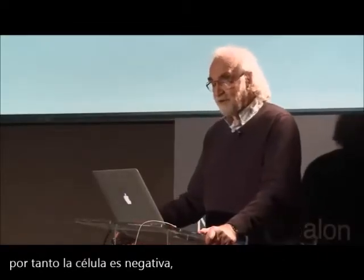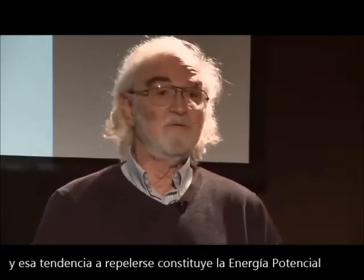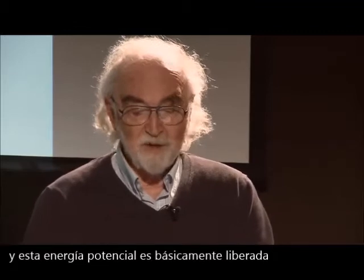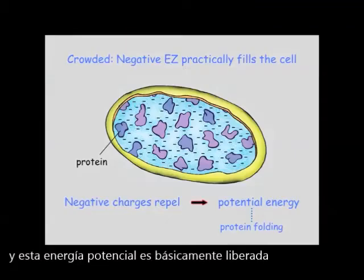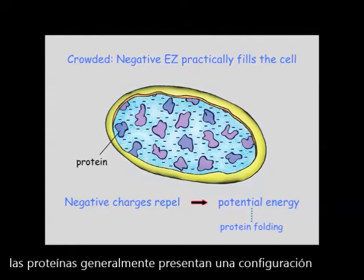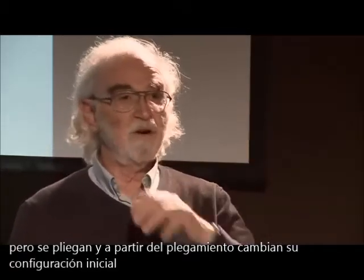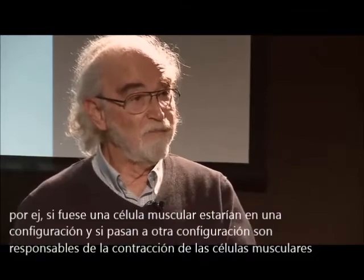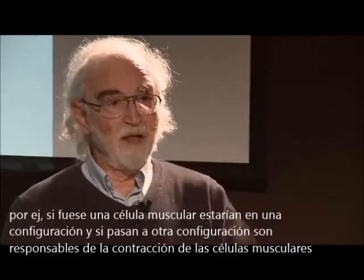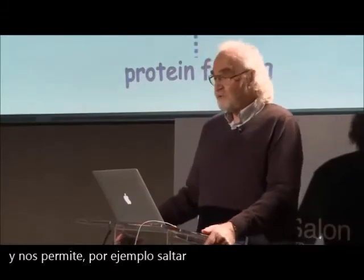But negative charges near each other, they repel. They want to get away from one another. And that tendency to repel constitutes potential energy. And this potential energy is basically released in the form of protein folding. That is, the proteins ordinarily occupy one configuration, but they fold. They start this way and they fold into another configuration. So, for example, if this were a muscle cell, the proteins would be in one configuration, and they move to another configuration, and that's what is responsible for your muscle cells contracting, and it allows you to jump.